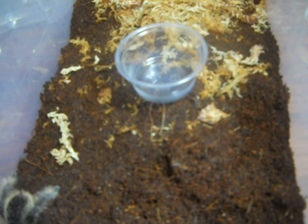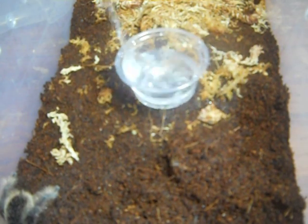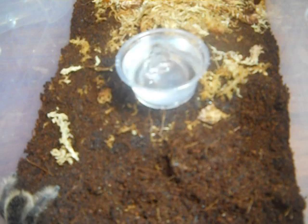So, we're going to water Ellison. Now, Brachypelmas like a dry substrate, which is somewhat dry. In a couple days it will be completely dry. And they like a water dish.